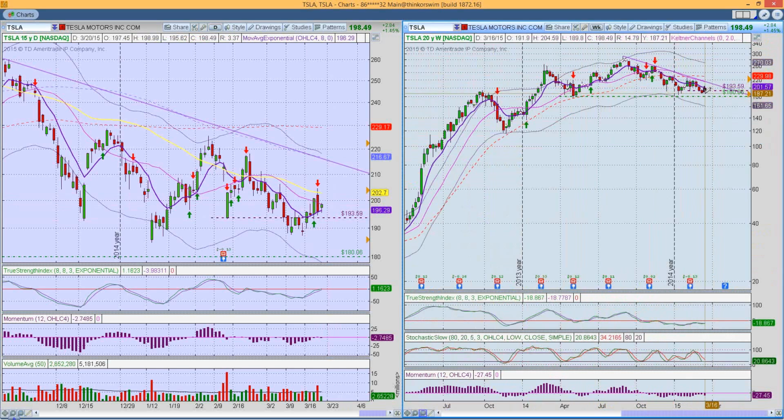If this holds and then we start building something constructive, as it just continues to inch its way back up and finally breaks out of this trend line, Tesla could be back off and running, because if we go through 210, then it's going to start bringing in almost 230, 250, and 260.